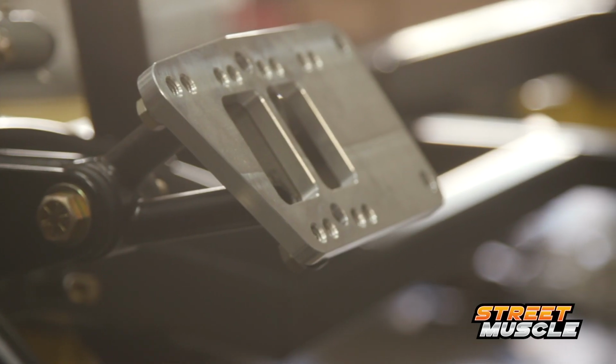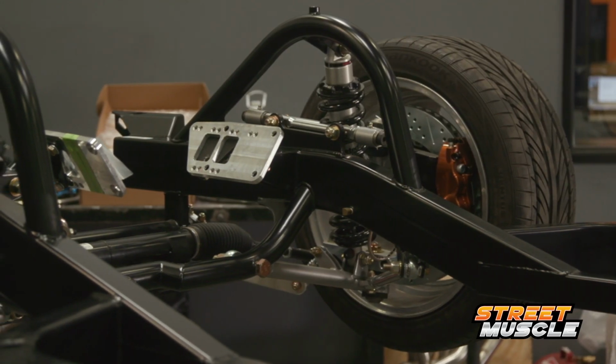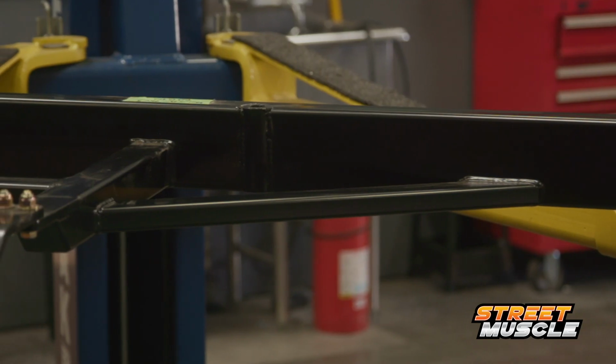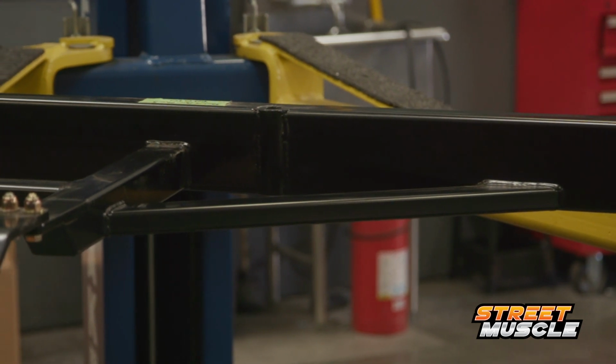The engine mounts are actually adjustable, so you can move front and rear. And the same thing with the cross member. There's actually some adjustability to that too. The mounts are tubular as well. That's really cool. High quality stuff. Absolutely. And there's a lot of cross bracing too. It's not just a flimsy perimeter. There's lots of cross bracing.